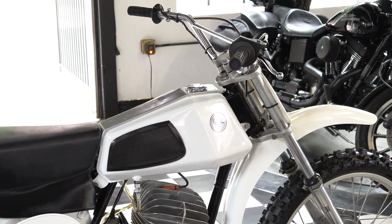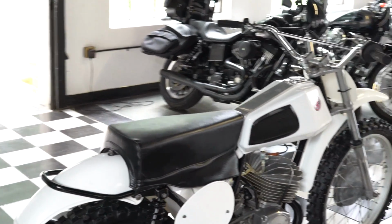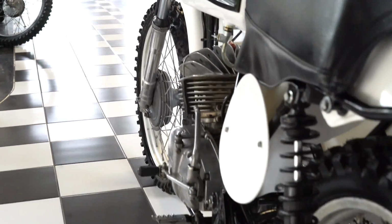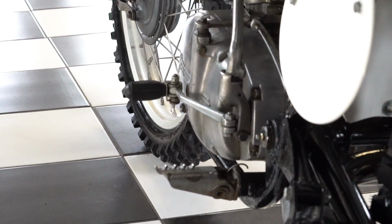So this is a traditional left side shift, unlike some of the earlier models of vintage bikes. It's a left side shift. What's the shift pattern on it? Is it one down, four up? Same as pretty much any modern bike, right? Yeah, pretty much the same as any modern bike.